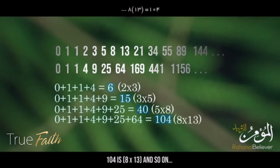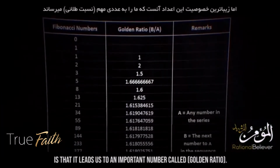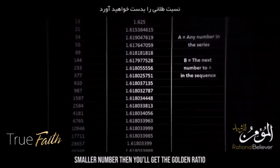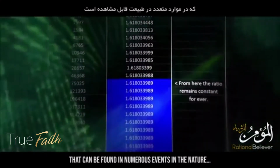But the most beautiful characteristic of this series is that it leads us to an important number called the golden ratio. If you every time divide the greater number by its neighboring smaller number, then you will get the golden ratio. This ratio is also called the divine proportion that can be found in numerous events in nature.